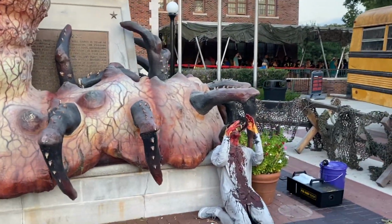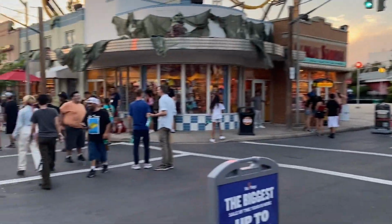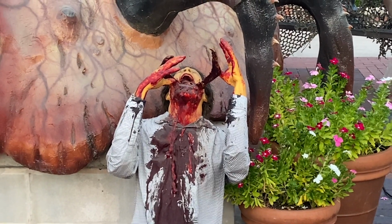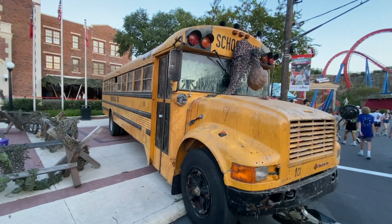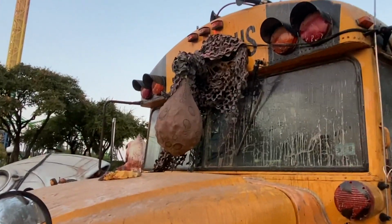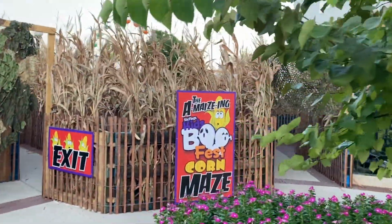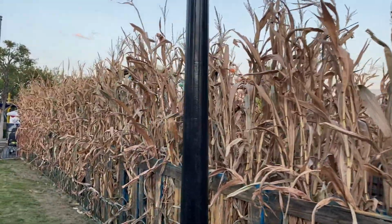Zombification, or more so alienification, if you want to say, because these are aliens attacking. But these out here, they're all like zombies. I think they're zombie aliens, some sort of interesting, convoluted combination. And then of course the bus that's ever so famously placed out here, ever so decorated. There's an alien egg sack right there. Very appropriate. And then of course right here for the children, you have the Kids Boo Fest Corn Maze, which I believe was here last year. I'm not sure if it's new or not.